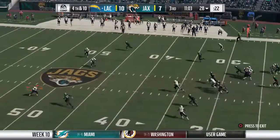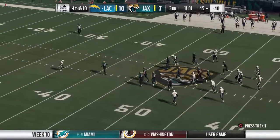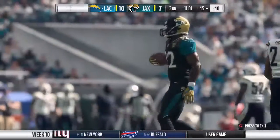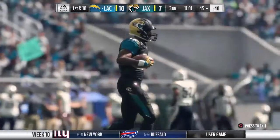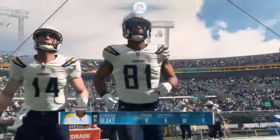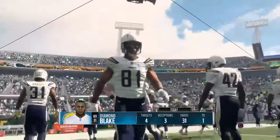Pilardi now on to punt as he sends this one away. And this will be touchdown across midfield at the 45-yard line. Now we'll look at the Chargers offense. They get ready for their first possession of the second half. They have the lead here.